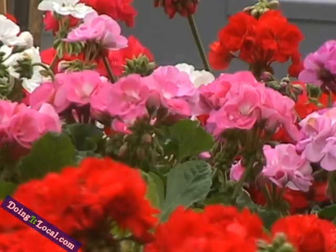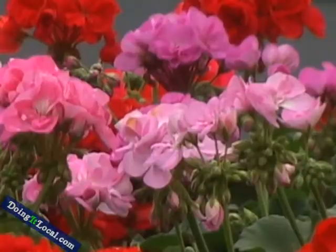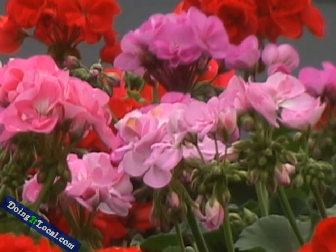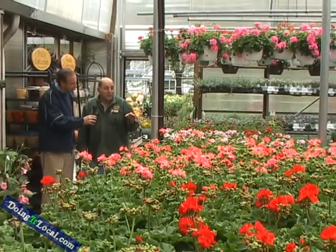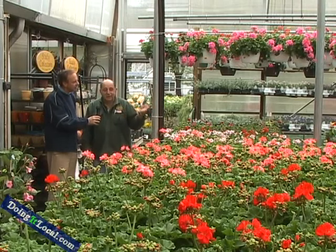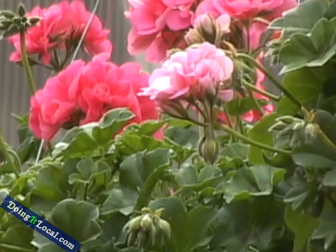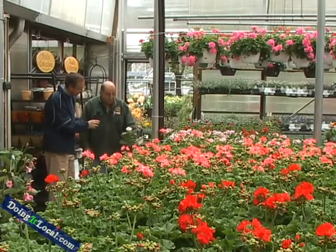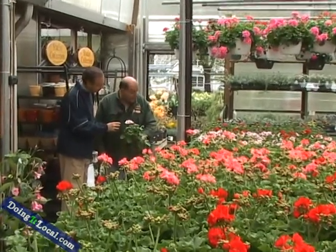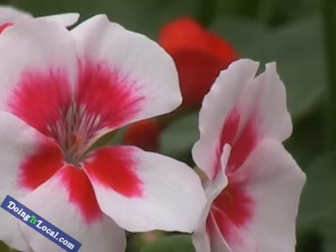But look at the colors. I mean, the colors are just spectacular. We have 5 different shades of red, 15 different shades of pink. There's actually 4 different varieties of white, and then of course there's all the lavenders and purples and the salmons. Every year we get more and more varieties and more color combinations. For instance, this two-tone is just spectacular. I don't know the name of it, but it's just spectacular. And this will bloom like this all summer long and just get bigger and bigger.